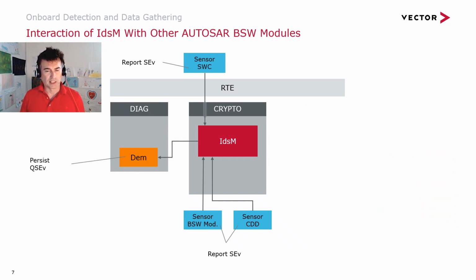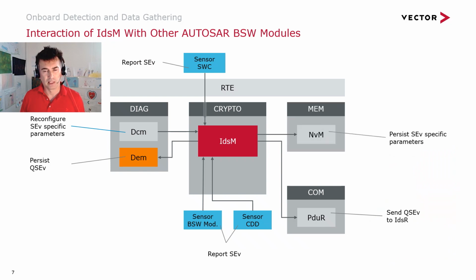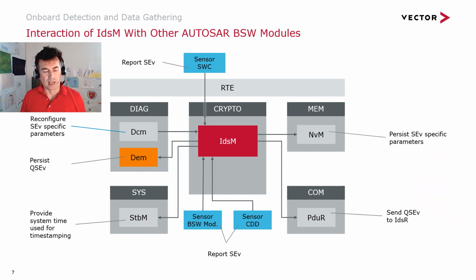Then for storing the security events locally, we have an interface to the diagnostic event manager for persisting security events locally. And we have an interface to the PDU router for transmitting the qualified security events to the IDS reporter. Furthermore, via the DCM module, the security events could be reconfigured. We have the NVM manager for persisting of parameters, and the STBM can be used to gather timestamps for our security events. And alternatively, also an application could be used to get timestamps.